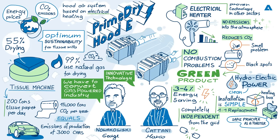In this way, from the tissue mill point of view, you could be really independent from the variation of the cost of the different kinds of fuel. And at this moment, we have seen that a lot of customers are investigating the possibility to install a solar farm or wind farm close to the mill or inside of the mill, if they have space, in order to be, as I said before, completely independent from the grid, auto-producing internally the electricity that you need to heat up the air. And in this way, you are completely independent.